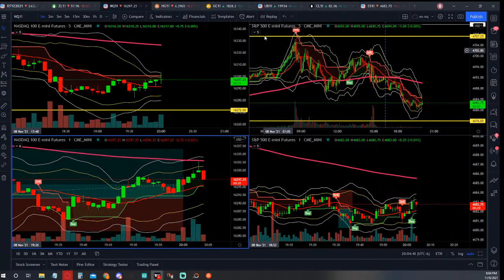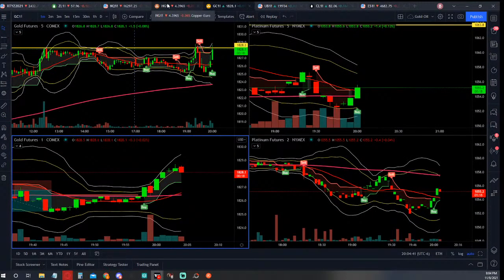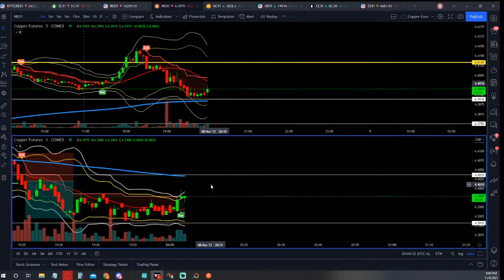Let's check what the others are doing. HG gold. This signal would have been good again. I should have jumped in. Copper giving us a signal as well.